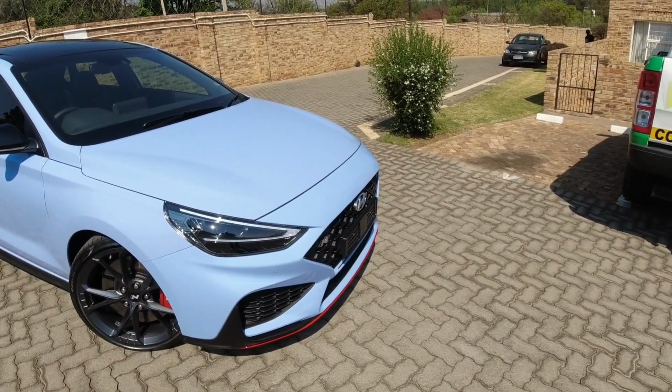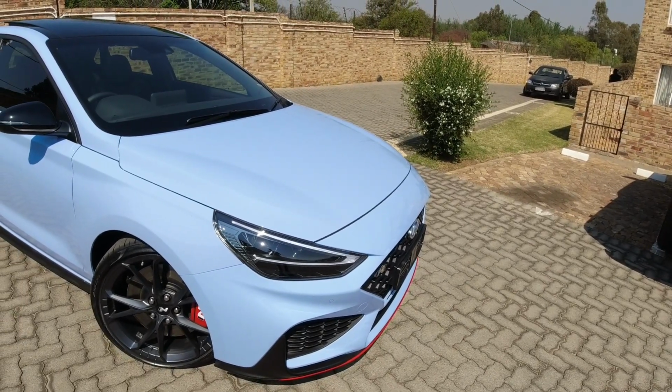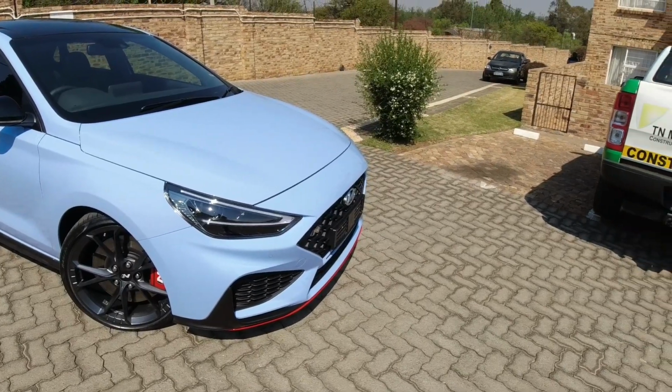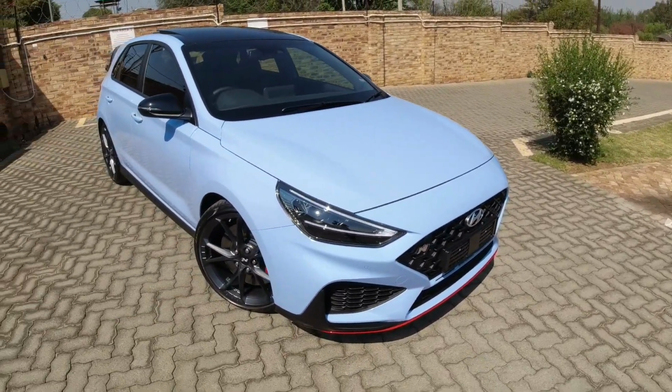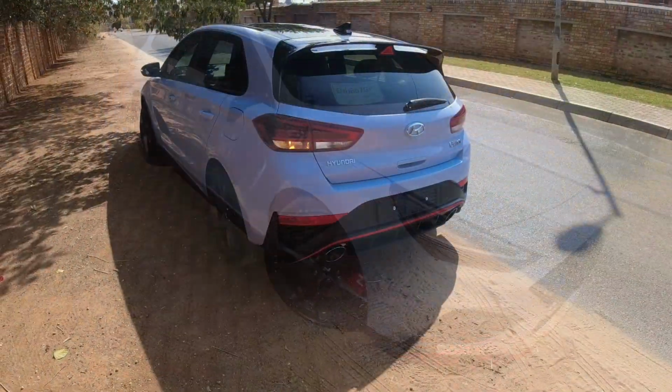Power is sent to the front wheels, 0 to 100 acceleration time in about 5.9 seconds thereabout. But that's pretty much everything about the walk around. Right now I think we can experience how this car actually drives.